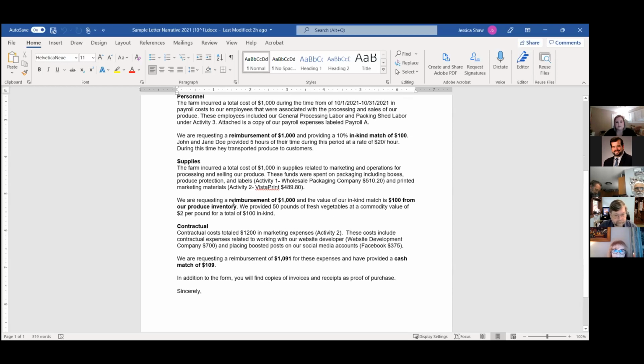Similar for the supplies, $100 from your produce inventory. Again, still showing the justification for all of that, how you came up with those numbers. The one that's a little bit different is your cash match, because you can't just split it now. The easiest way, the trick that I use, is for whatever your total is, divide it by 11, and that gives you your match. So this one is $109. The remaining amount is what you're being reimbursed for.